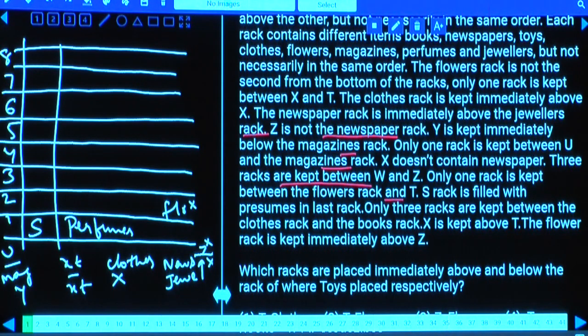And between W and Z, how many racks are there? There must be exactly three racks. One, two, three, and this is one possibility, and the remaining two possibilities were also there. One rack is between flower and T. S rack is filled with perfume in the last.